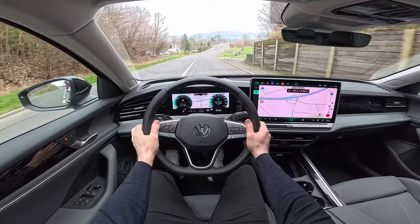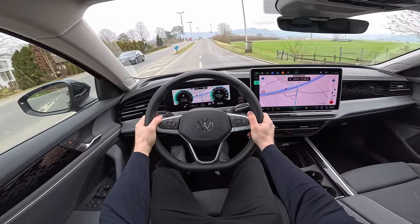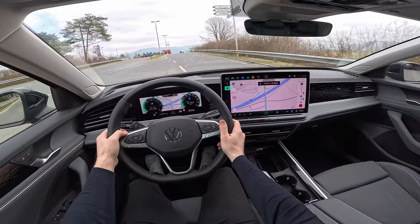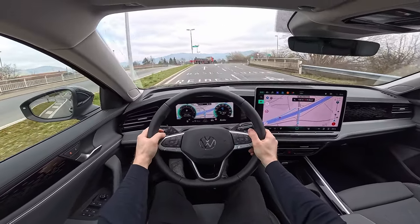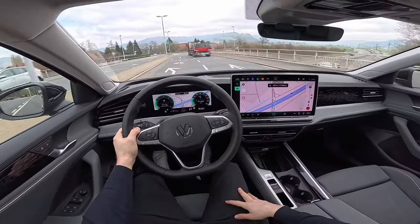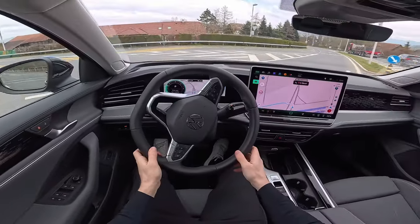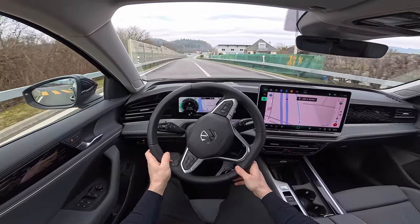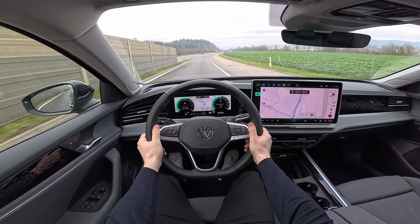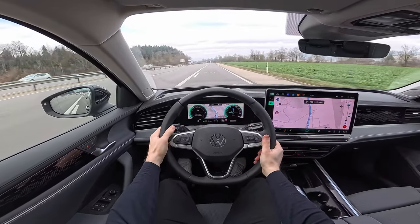So now we will go out on the highway a little bit, so we will drive a little bit at higher speeds. So definitely, I think it's the next exit. So after this big one, I have to go left, so around here. It's building up the power slowly, but nice, shifting the gears in a nice way.